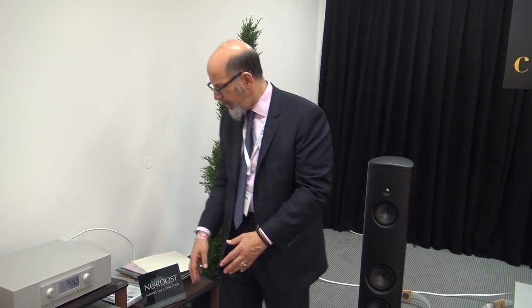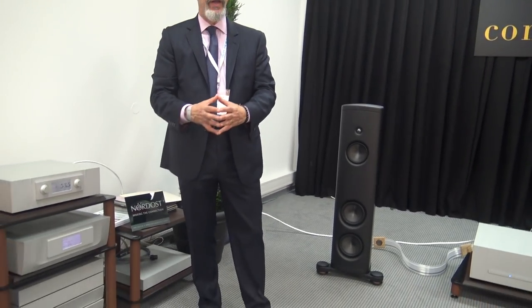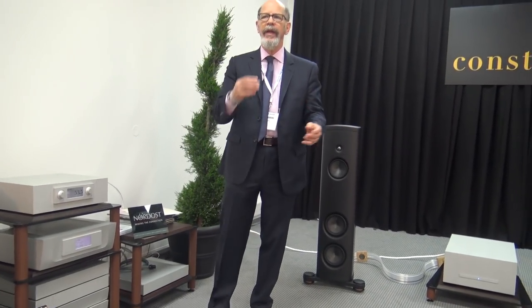In the Inspiration series, we also have an integrated amplifier, which we have in the Performance series as well. So that's where we are right now.